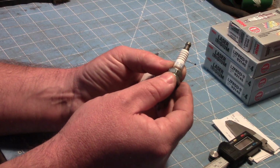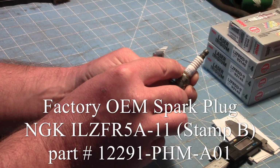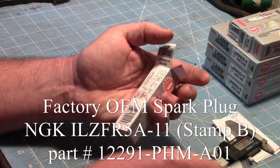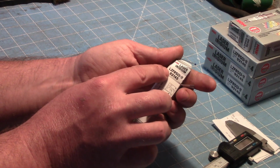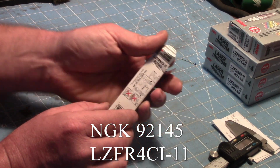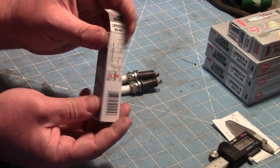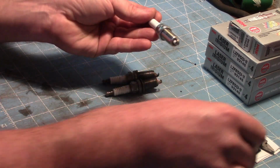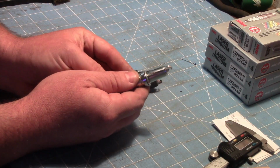The stock plug wants an ILZFR5A11. What I'm going for is the LZFR5C111. And I'll show you in the second half of this video why I chose this spark plug. But for now, let's just assume these are the right ones and get them indexed.